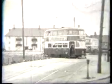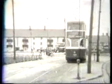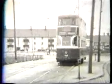Arguments still rage even today over the speeds attained by these fine cars. Their acceleration was first rate, and on level track with a clear run, the sky seemed the limit.